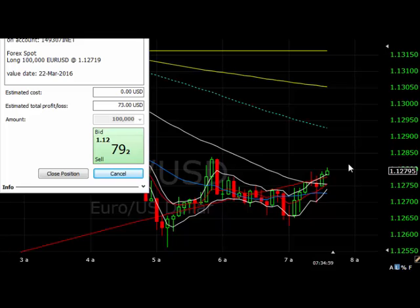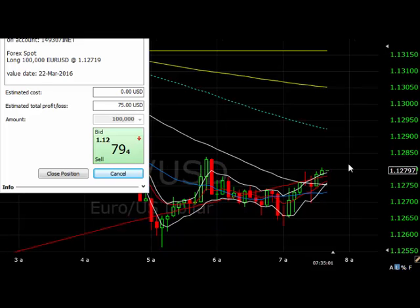So I'm still looking for around about 85, or so. So see if we can get up to there. Then I'll take half off, and then I'll just leave the remainder. But what I am going to do is move my stop up into these early 60s. I'll just do that whilst we're waiting and seeing what's going to happen here.